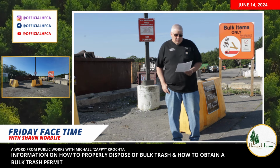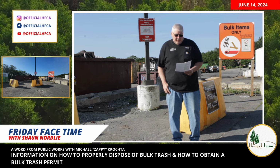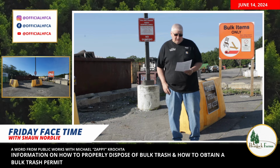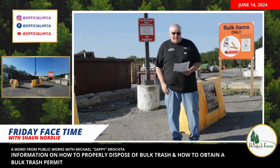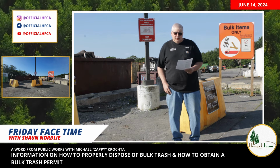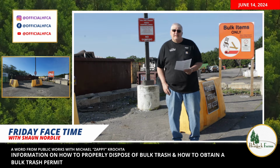Trash removal is a large recurring expense. Every discarded item has a value even after its useful life has expired. Today we will discuss bulk trash and how to obtain a bulk trash permit and properly discard of your bulk trash at the Refuge Recycling Center. Bulk trash is any item not suitable for trash compactors. It is usually an item without any compaction value. These items include furniture, large and small appliances, construction debris, windows, and sinks.